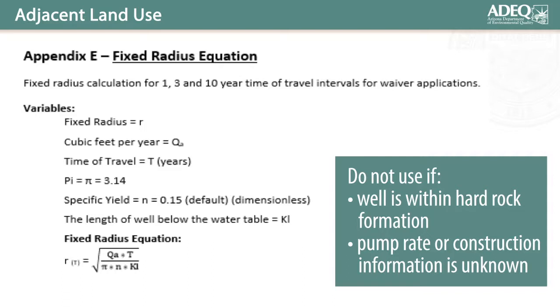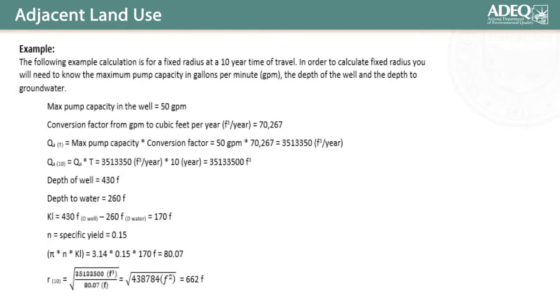This calculation cannot be used in source wells screened within hard rock formations or if the well pump rate and subsurface lithology is unknown. In these cases, the default half-mile radius must be used and plotted on the map. So let's cover a quick example.